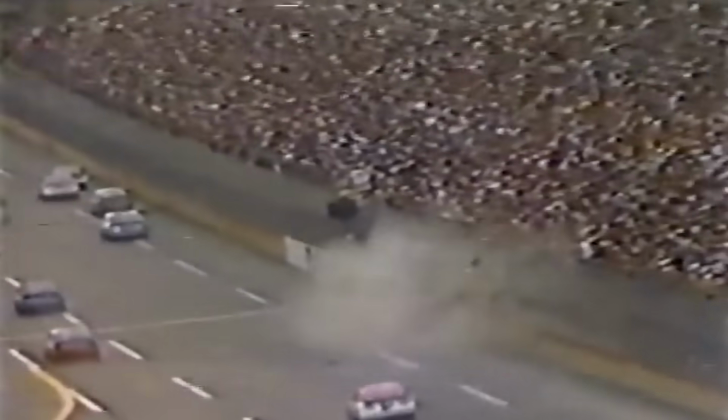A small catch fence and a little bit of luck was all that separated NASCAR's fans from a 2-ton projectile in the form of Bobby Allison's 22. And with that, the message was made. The speeds had to come down.